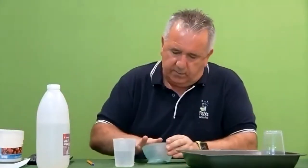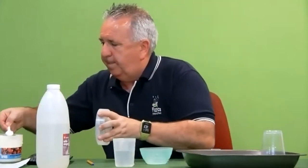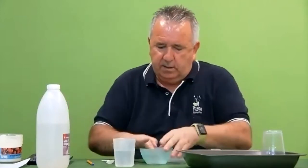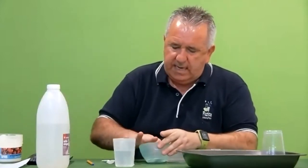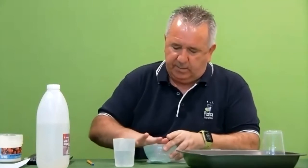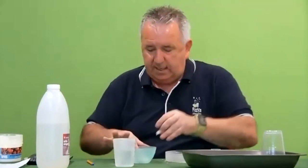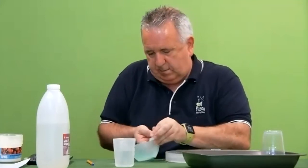There we go. Now, the reason I make it into a bit of a paste is because I don't want it to fall out of my lid. There we go. That's better. Okay, so I've made it into this beautiful, beautiful paste. And then I put it in the lid, by the lid here, like that.